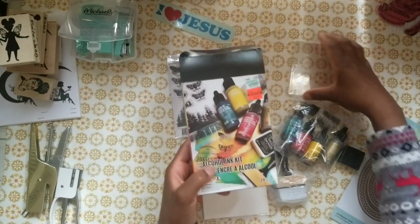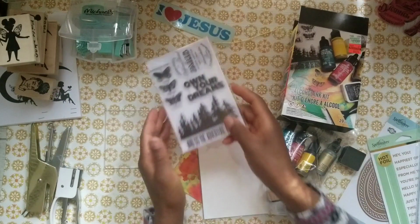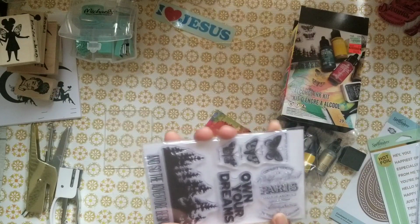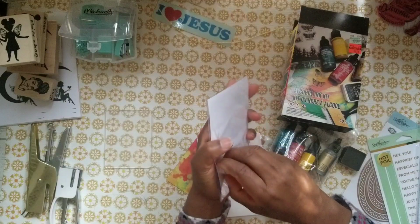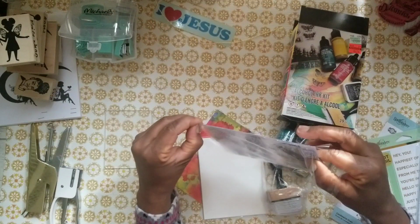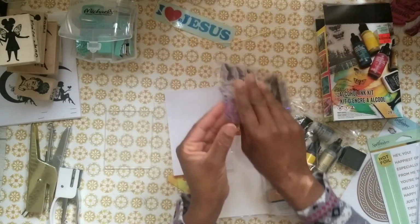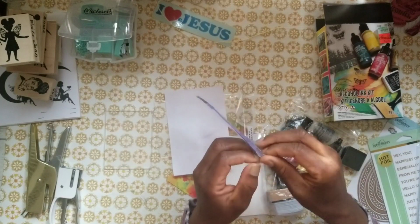Remember, $6.74. You got a clear block that's really thin. You got these stickers, which a year and a half ago, I was in Paris, my husband and I. Love to see that. Now, I wonder if these are photopolymer or acrylic. I hope they're photopolymer. I do not care for acrylics. I prefer rubber, red rubber, wood mounted, but I'll do red rubber cling. Okay, and this is acrylic.